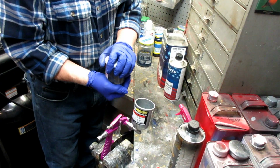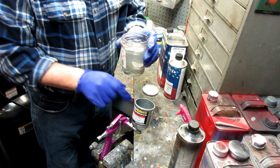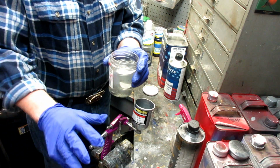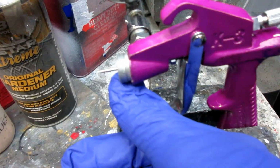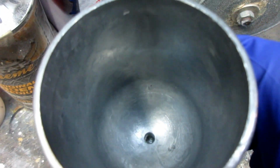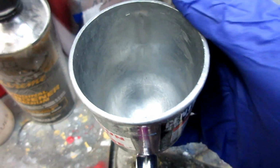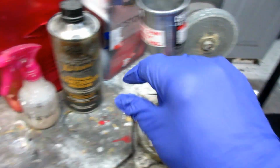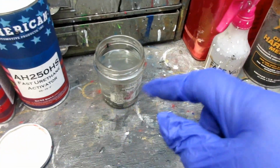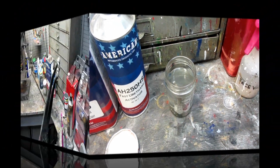Now, a couple of things that have worked well for me over the years. I keep the tip, all the little parts that go in the front of the gun, in a jar of acetone when I'm not using them. So it means none of this is filled with paint. At the end of working with any two-part, I run about a third of this of acetone through it, take the tip off, put it in a jar of acetone, and seal it up, even to the point where I usually put a piece of tape around because I don't want the smell of the acetone in the shop.